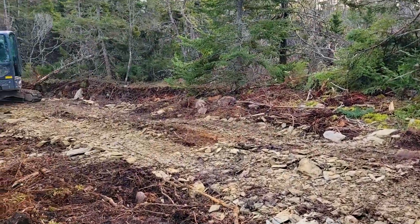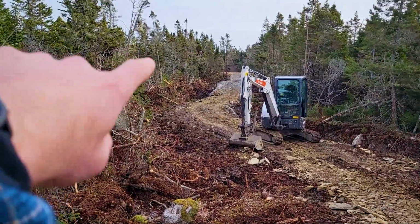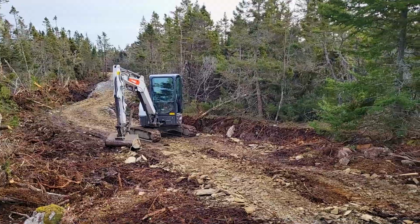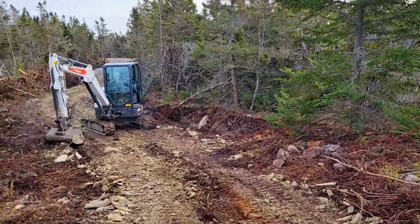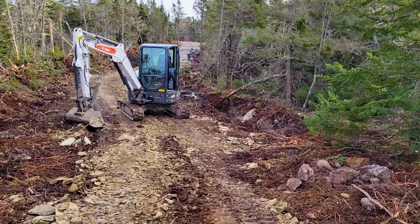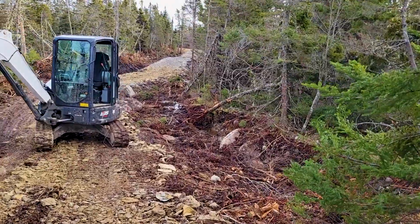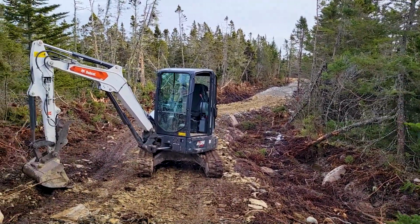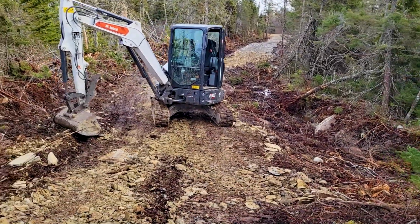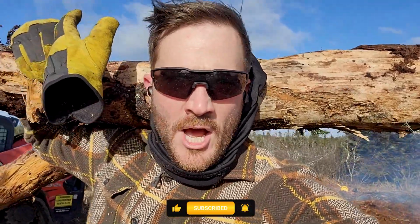So now what I need to do is change that bucket out and work on these scrub piles and make sure these ditches are good before we return the excavator, because it's just about time to return the excavator, which is sad. But this is pretty much what we'll do for the winter, and then come spring we'll finish the driveway, I think. Who's gonna carry the boots and the logs?